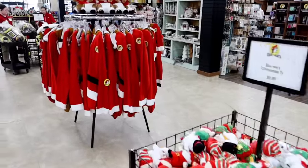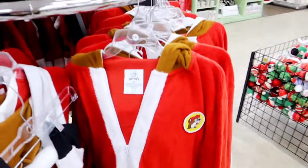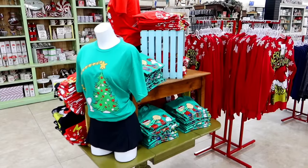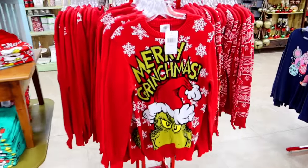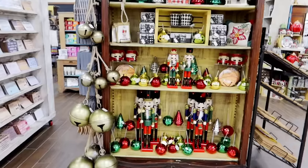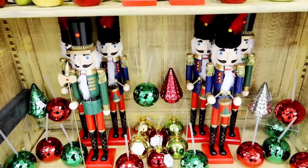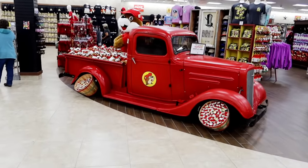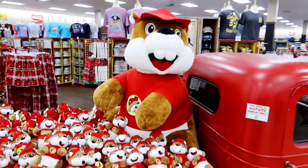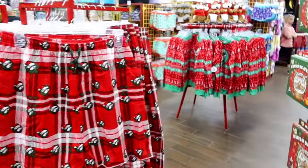Nice. Here's the holiday version. The old Saint Nick. The Grinch. Nutcrackers as far as the eye can see. And of course they always have the truck. Lots of holiday stuff. That's what I was hoping for. That was the whole purpose of coming today.